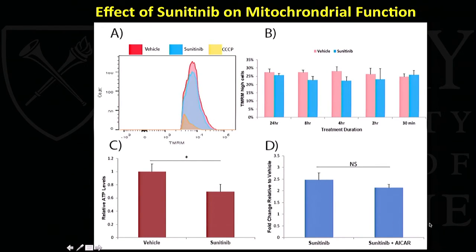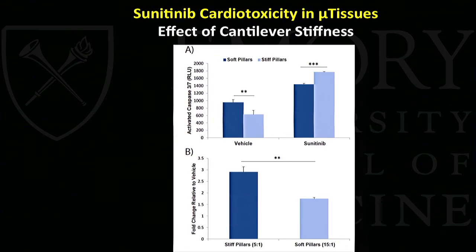We did look at an AMP kinase inhibitor because there was some suggestion in the literature that that might make a difference. Activator, I apologize. And that did not ameliorate the sunitinib toxicity. So that hypothesis was not supported in this model.